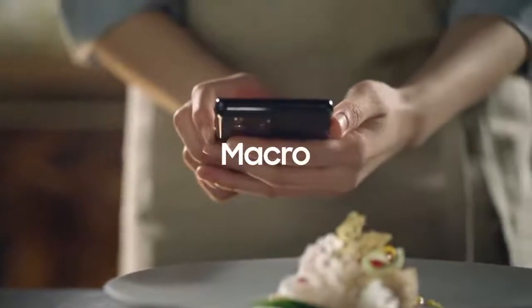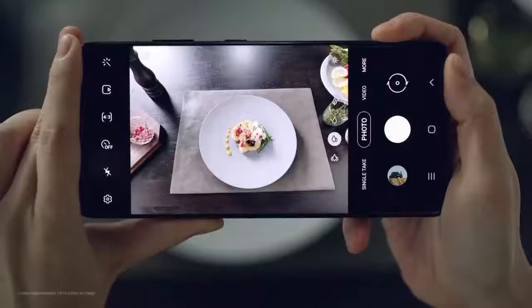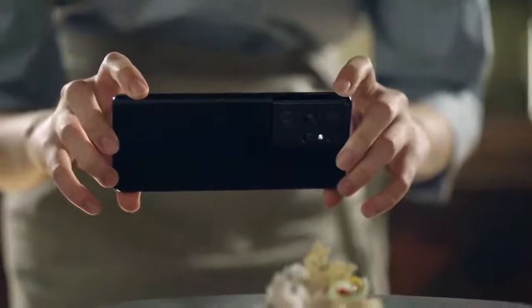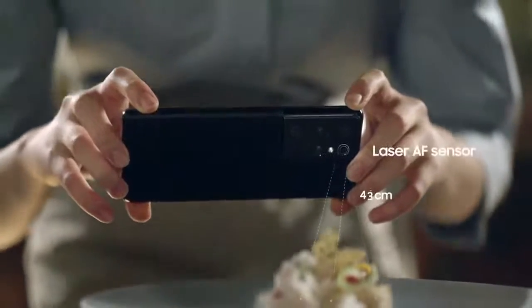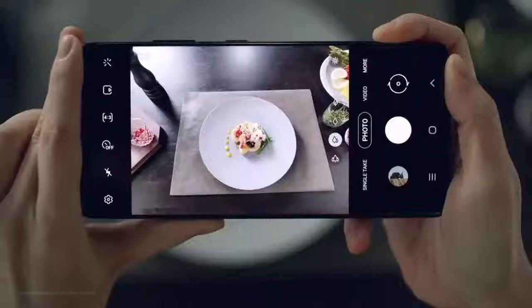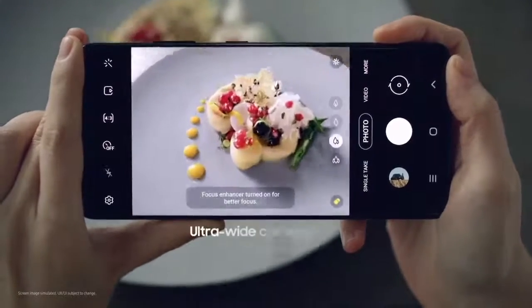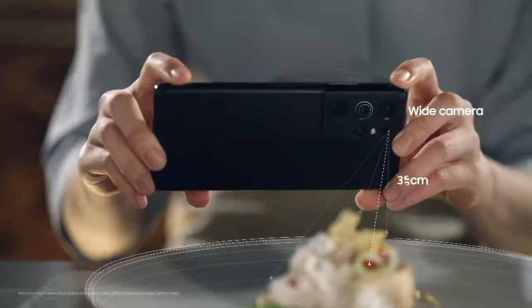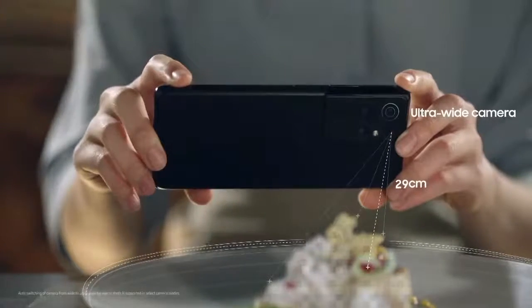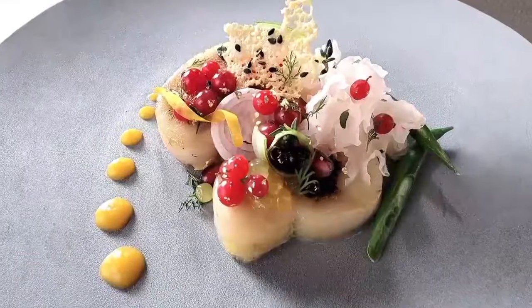The four-lens optical system provides a range of optimized focal lengths, including one for intense macro shots. The S21 Ultra's camera uses its laser autofocus sensor to measure the distance between lens and subject in real time. If an object within 30 centimeters is detected, the camera automatically switches to the new 12-megapixel ultra-wide lens, now with autofocus, and applies optimal macro settings for extreme close-ups up to 5 centimeters in distance.